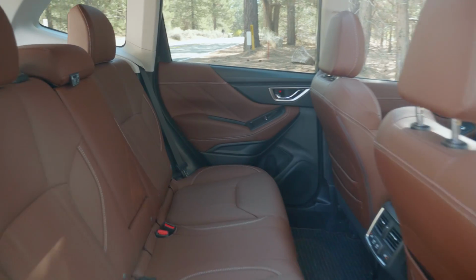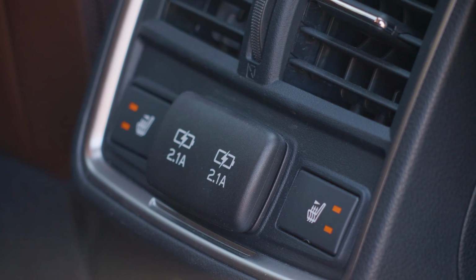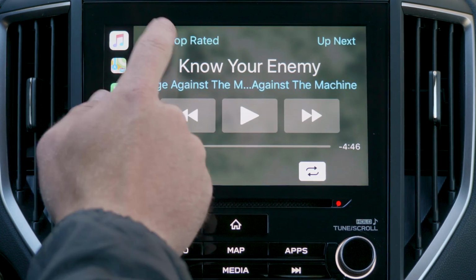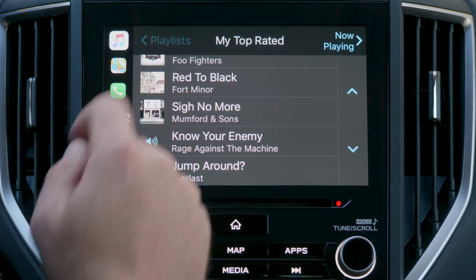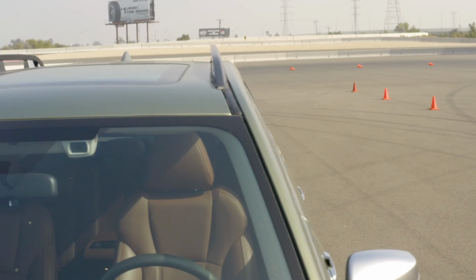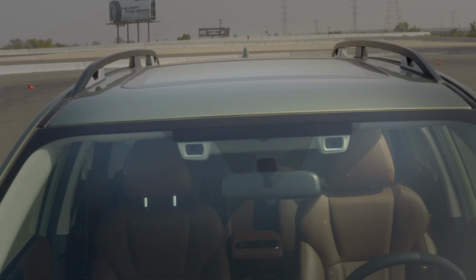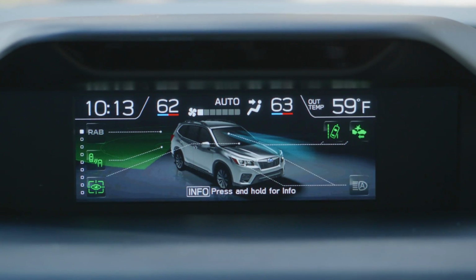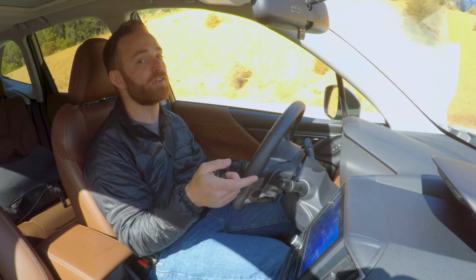I mean, you've got leather seats, heated front and second row. You've got Apple CarPlay and Android Auto as standard. This infotainment interface is so much nicer, way better graphics, way easier to use, and you get Subaru's EyeSight system, which has a lot of cool tech features. You've got adaptive cruise control, blind spot monitoring, and lane keep assist. And you get Subaru's driver focus system.